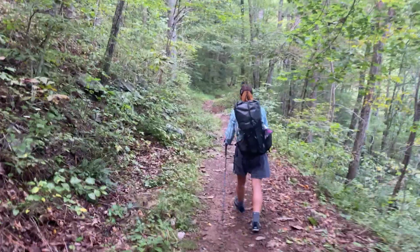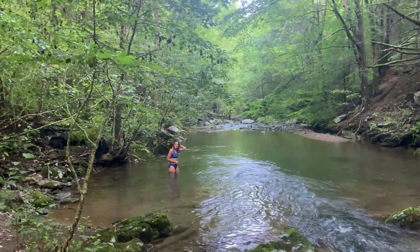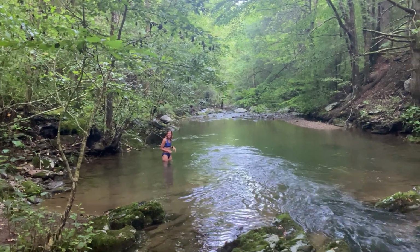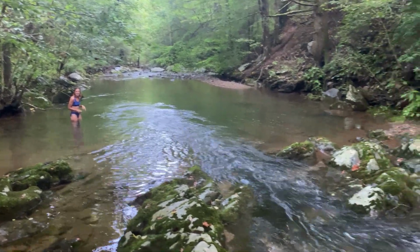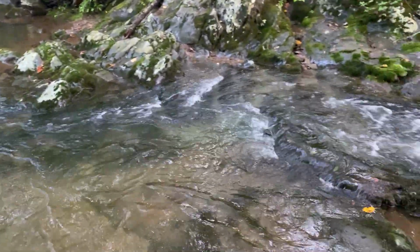As dinner time approached, we headed back down the trail the way we came to a campsite that required us to cross the stream. Conveniently located next to our campground was yet another swimming hole.